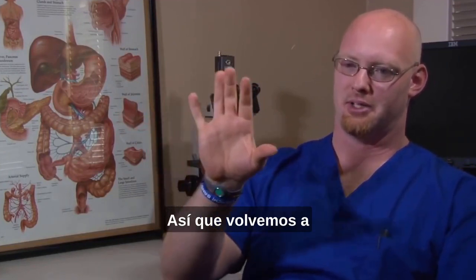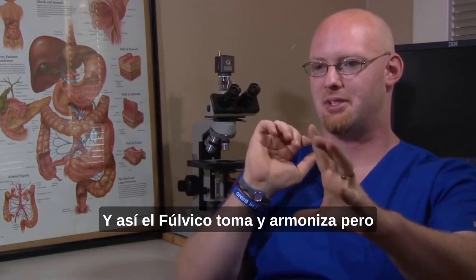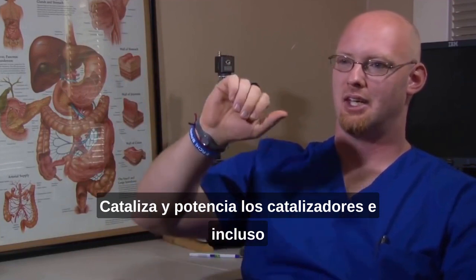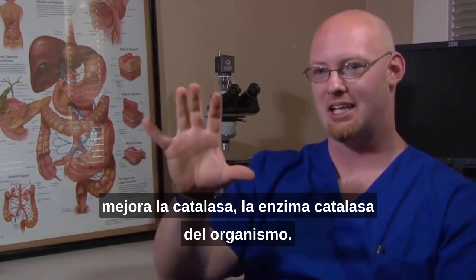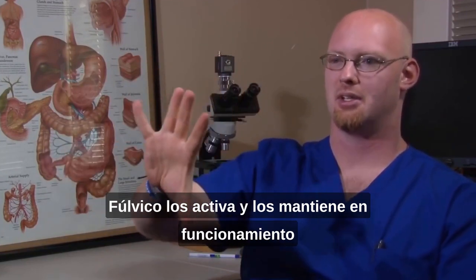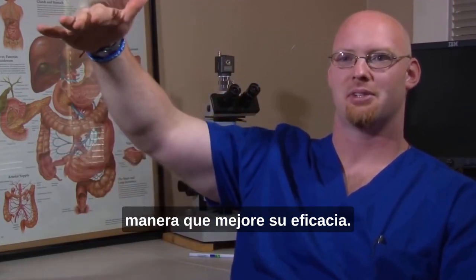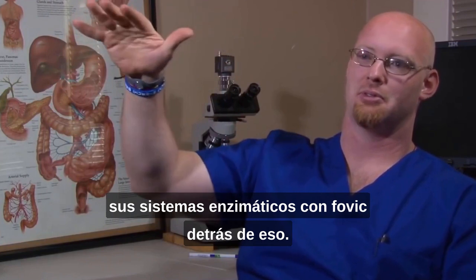So we go back to where we're talking about enzymatic enhancement, and the fulvic harmonizes, but also enhances all the different catalysts in the body. It catalyzes and enhances the catalysts, and even enhances catalase, the enzyme catalase in the body. So all these different enzymes and enzyme systems are enhanced by fulvic. Fulvic activates them and keeps them working, and keeps them working harmoniously in a way that enhances their effectiveness. So they all work better and more effectively. So you have better performance of your enzymatic systems with fulvic.